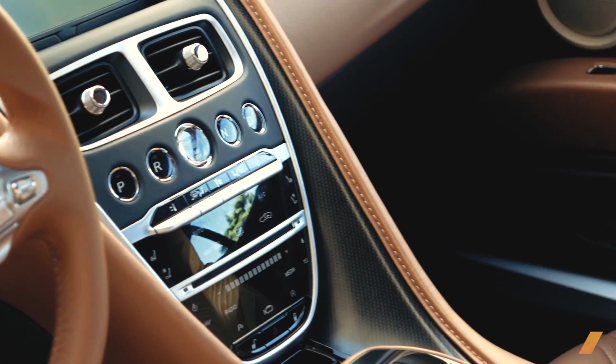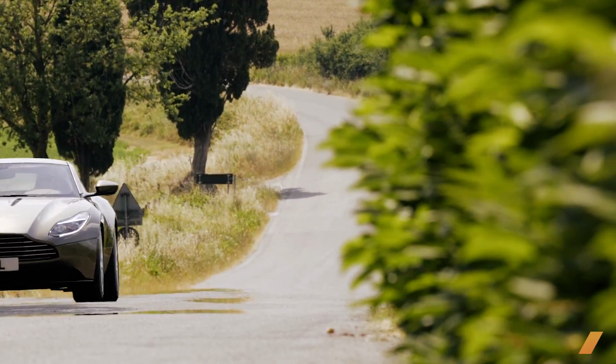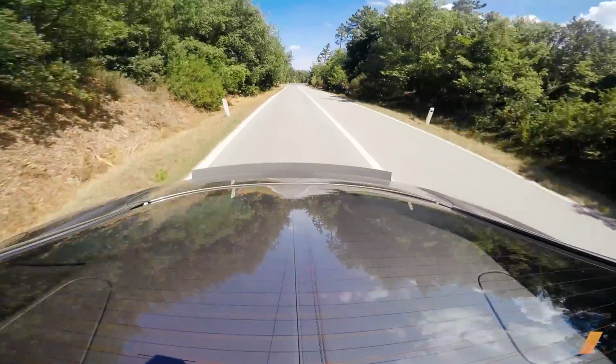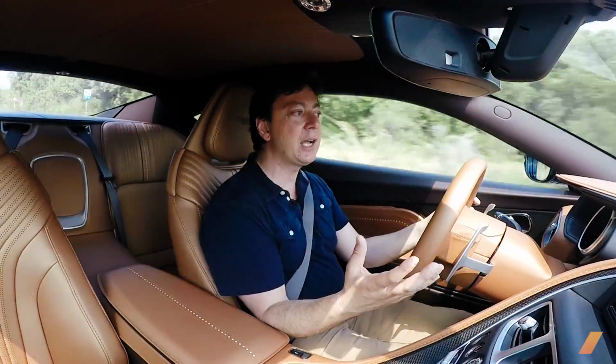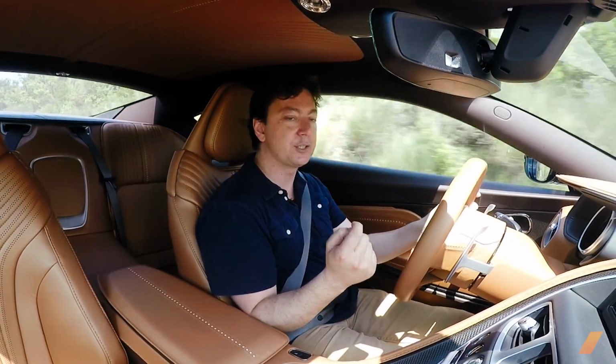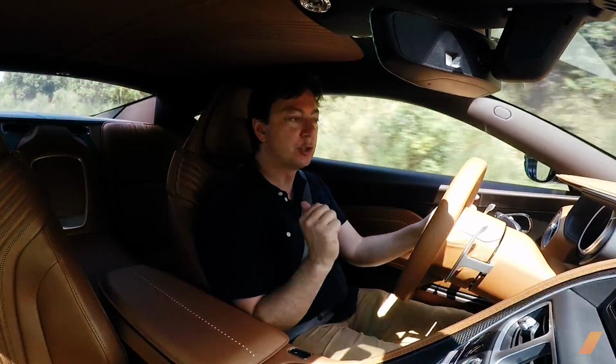You could really see what the company's been doing the past couple of years to bring it up to the level of technology that other competitors have. A much, much higher level of technology, and also you have not lost that Aston Martin feeling that you had before. It's fantastic. Good for you guys.